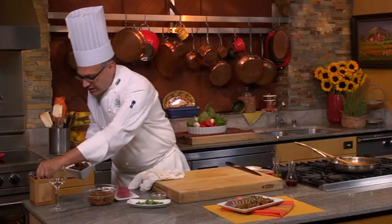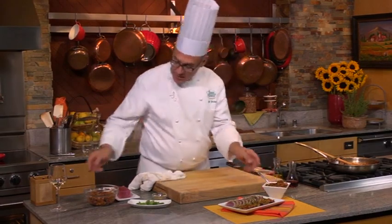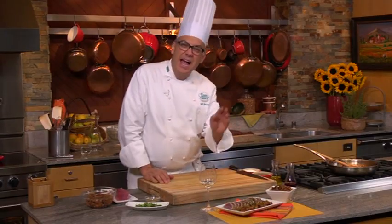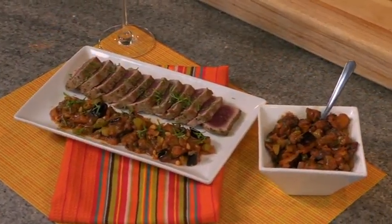And if you like the idea of caponata, you might choose to put a little bit on the side and a glass of wine. And this is a great way to start a meal and taste exactly what it's like to be in the southern part of Italy. Specifically, I would say this is Sicilian.